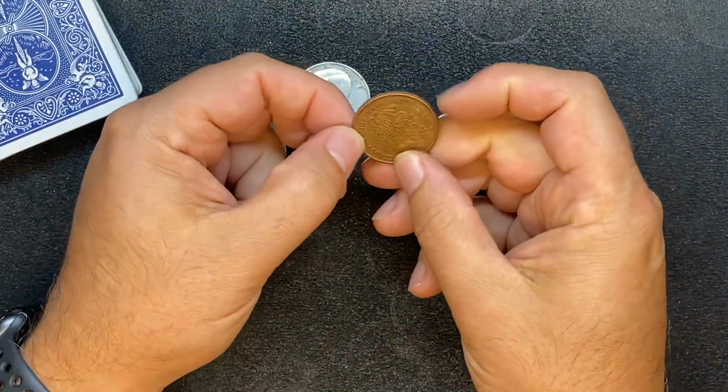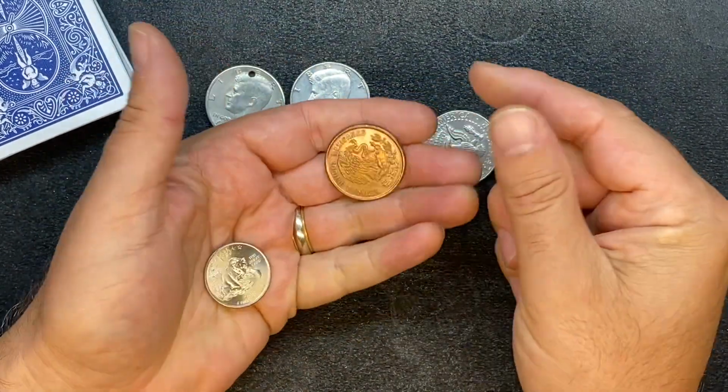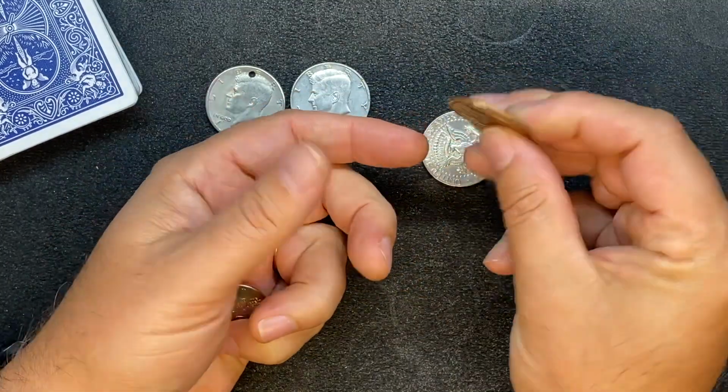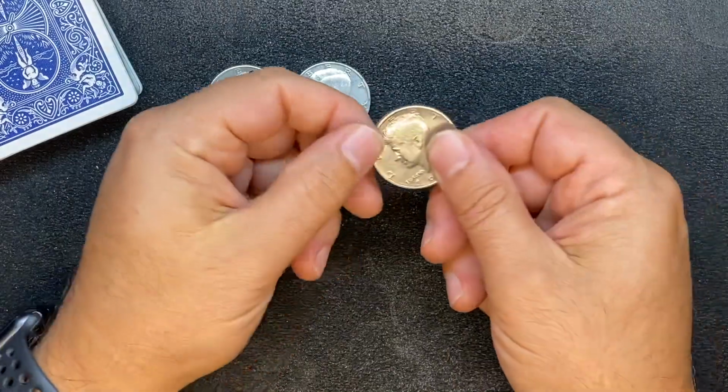So anyway, I happen to have one of these because I bought this trick in my youth. So I had one of these kicking around, and that's just an added effect to be able to produce it at the end. So there you go. That is a magic coin.